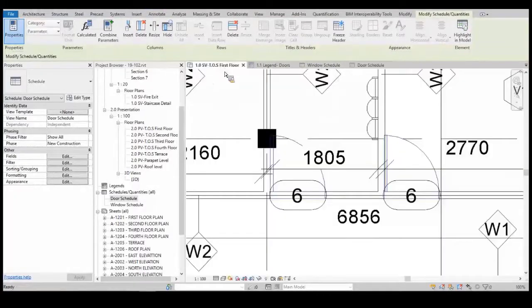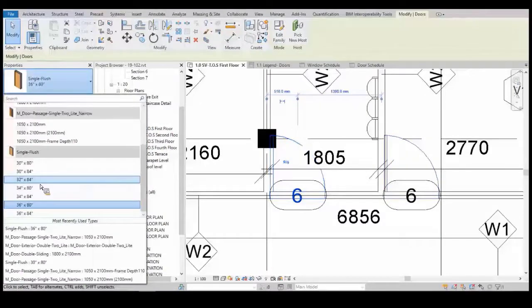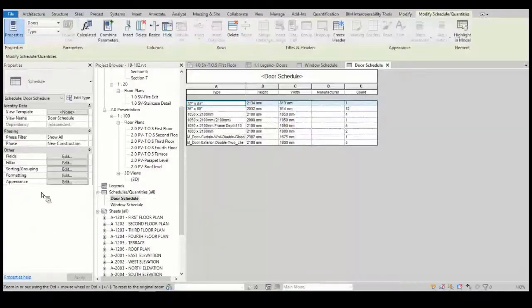Let's see this one more time. So this is my door, it's 36x80. I want to change my 36x80 door into a 32x84 door. Okay, let's go to the door schedule. Now we can see that we have 12 of those 36x80 doors, and one door that is 32x84.